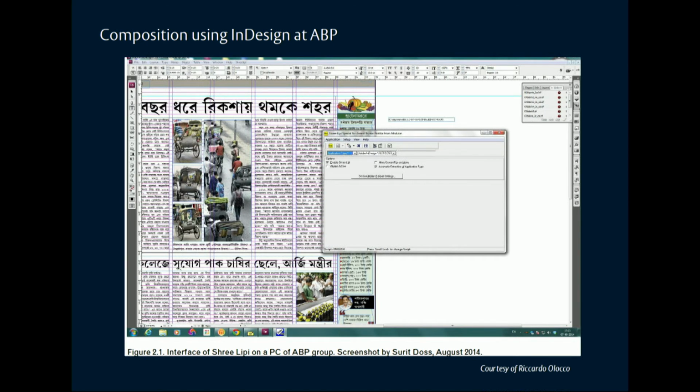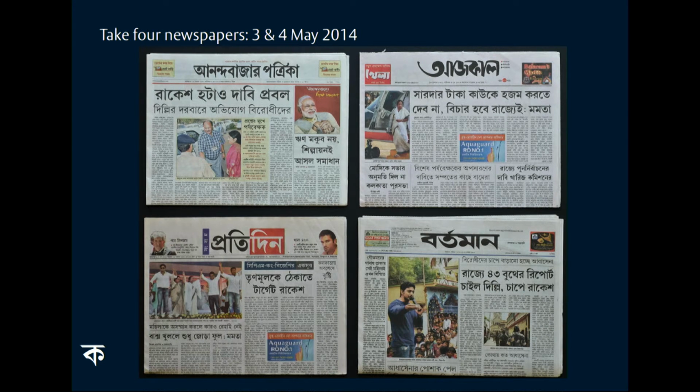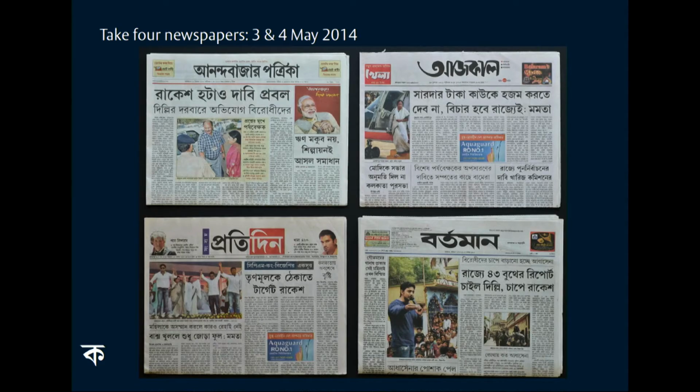So, take 4 newspapers. Despite quite vociferous complaints against this original type design when it first appeared, and given that since the mid-90s Linotype Bengali has not been available for sale legitimately, it is surprising that this style has dominated and continues to dominate print publishing since the mid-1980s. So ABP is the top left one, the only one for whom the typeface was legitimately designed.